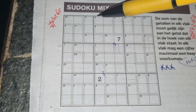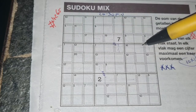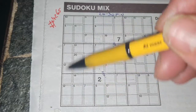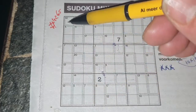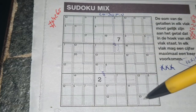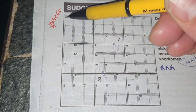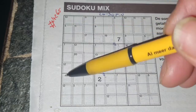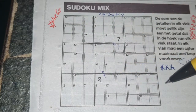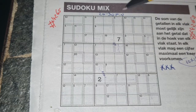What you need to know is the total sum of a big square is always 45. The total sum of a column is always 45. Here we have a column also with 1 sharing box. Here also a column with 1 sharing box. If I count all these numbers, I will know what number this will be. Okay, so the total sum of a column is 45, but also the total sum of a row is always 45. All right, so let's get started.